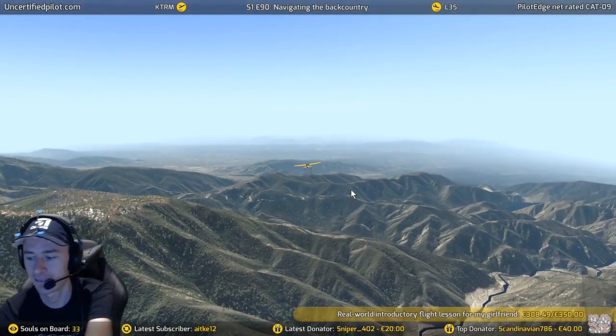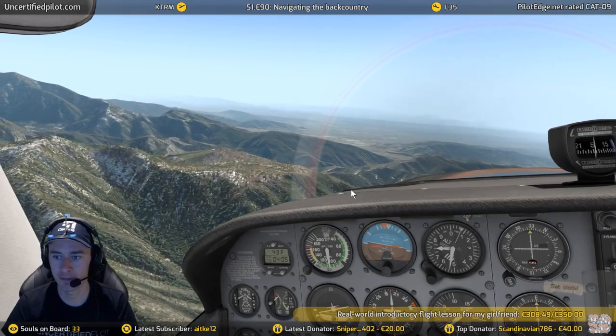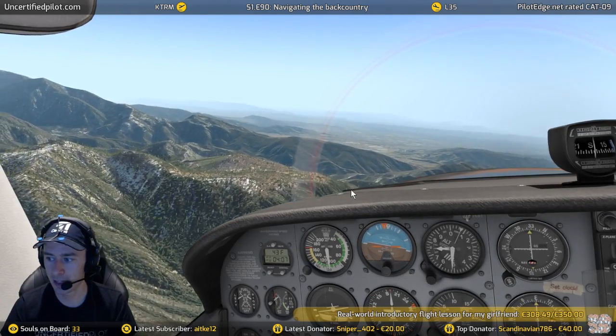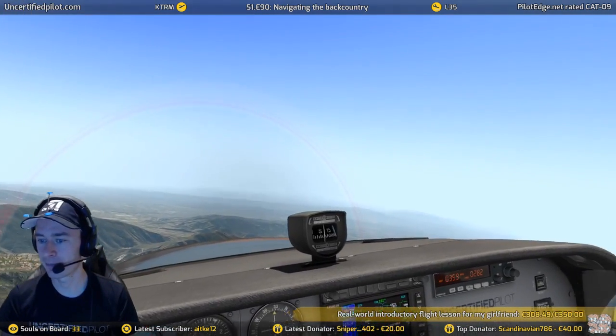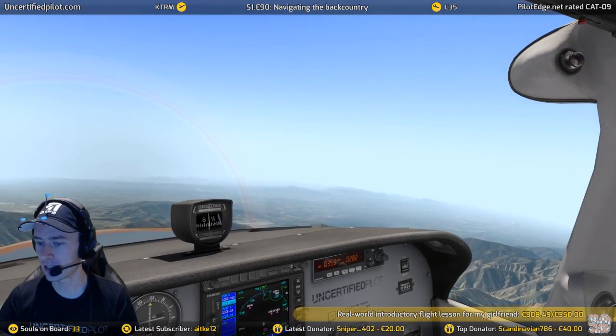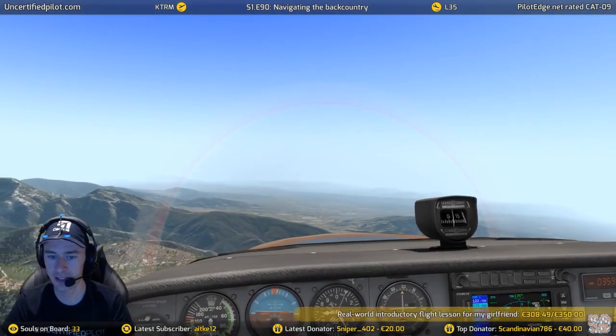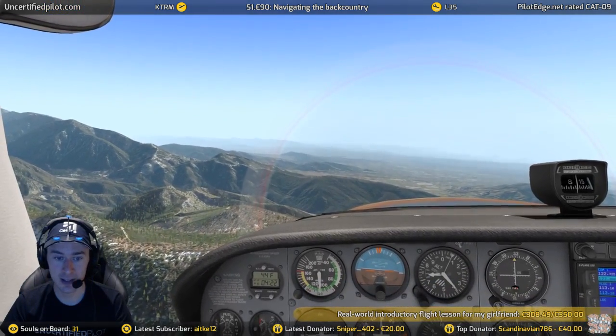Oh yeah. Okay, so that direction. Good place for skiing. You're right, Chemo. So all the confusing, complex VFR stuff is over to that side, to our right side there. San Bernardino, Ontario, John Wayne, all that stuff.